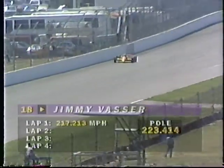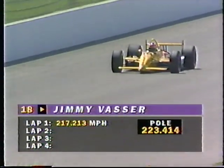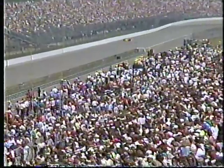Jimmy Vasser's fastest lap in the month, as we mentioned, 219.1. His first lap here in qualifying at 217.2. So he's fallen off from his fastest speed. And you see there, too, the time to beat was 223.4 miles an hour, Mario Andretti's time. Remember, these are 2.65-liter turbocharged engines. They give about 800-plus horsepower. This is a Chevy engine. There's a big battle this year between Chevrolet and Ford for engine honors here.